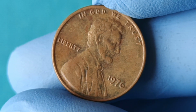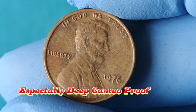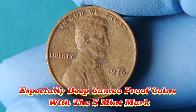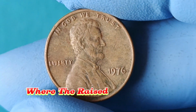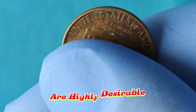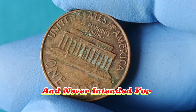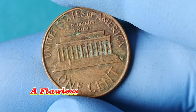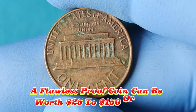Proof coins, especially those with the S mint mark and deep cameo contrast, where the raised parts of the coin are frosty and the background is mirror-like, are highly desirable. These coins were made for collectors and never intended for circulation. A flawless proof coin can be worth $25 to $150 or more.